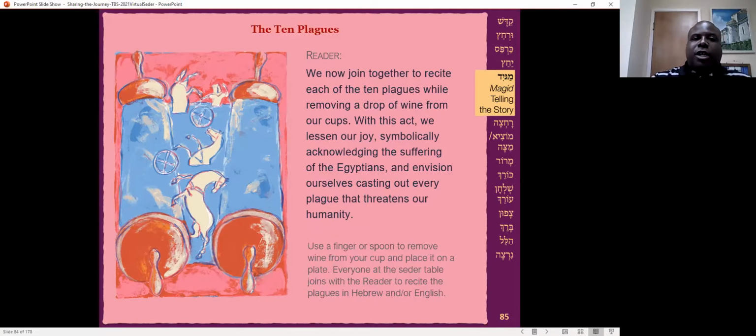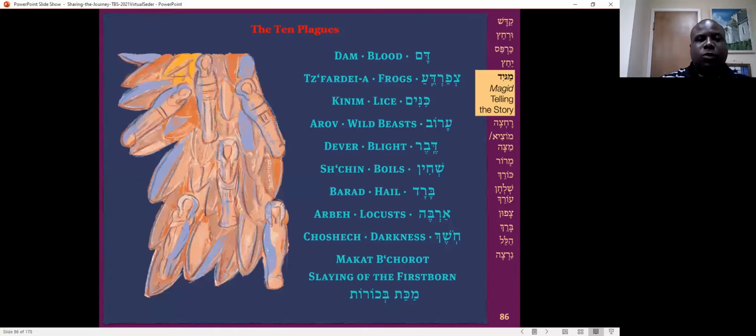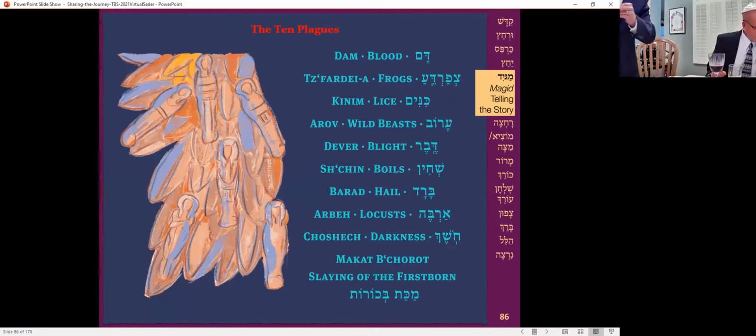We now join together to recite each of the 10 plagues while removing a drop of wine from our cups. With this act, we lessen our joy, symbolically acknowledging the suffering of the Egyptians, and envision ourselves casting out every plague that threatens our humanity. We're pouring some more wine, and we're ready for the 10 plagues.